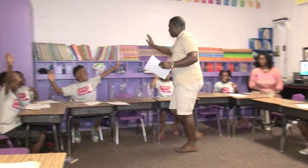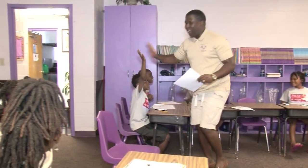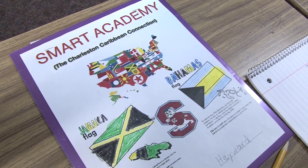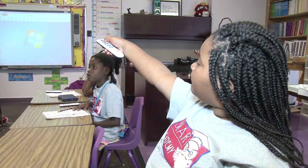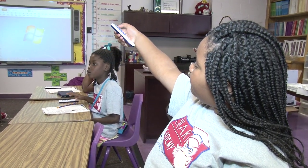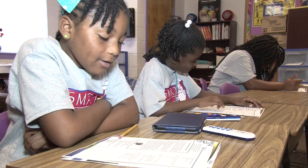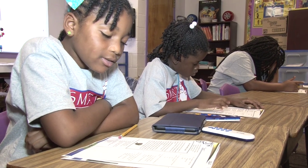Students use the smart board technology and iPads to engage in an interactive learning environment. Teachers also use the classroom performance system, which allows students to respond to class assignments anonymously. The CPS system really enhances the learning process because it provides instant feedback.